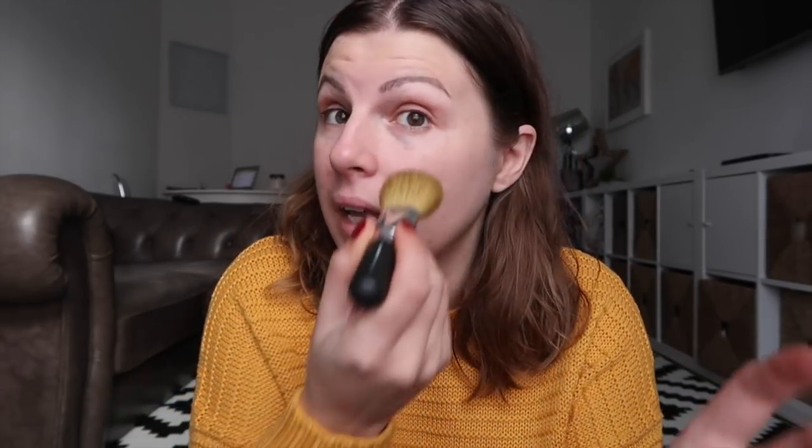So I've got the original, both of the colours that I've got are light. I've got the original and I've got the matte. As I understand it, you're supposed to swirl, tap and buff.